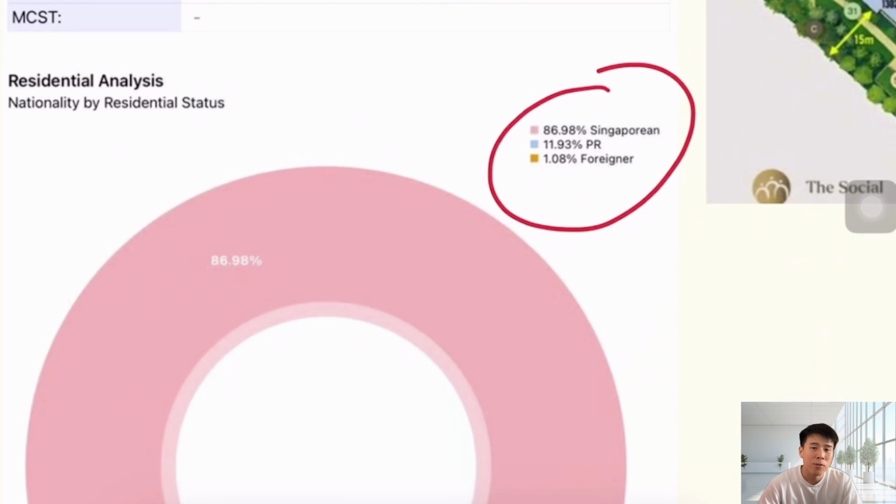So I think this is a very good sign, be it you are buying for own stay or for investment, because I will still see a very strong exit strategy from the locals.